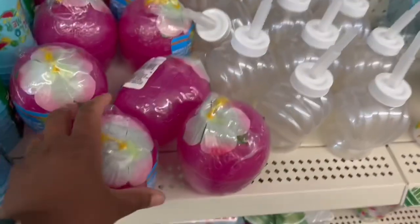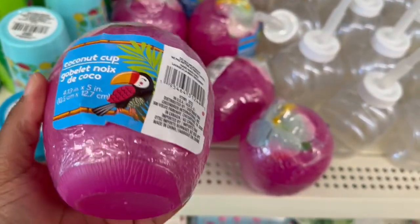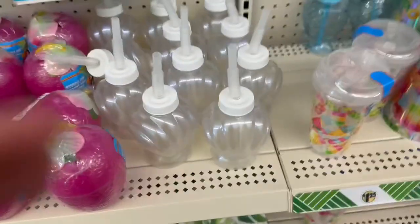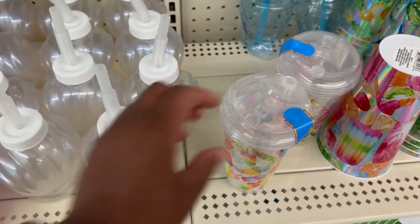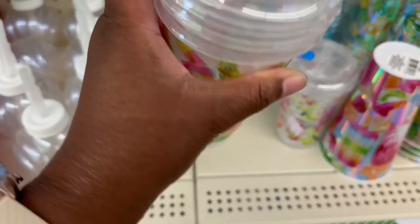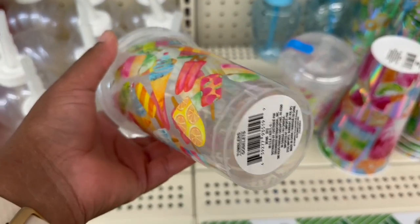Oh, it's a cute little coconut cup. Oh, I wish you could open it up to see. Oh, that's cute. Y'all know I love some cups, and my mom has like a cup fetish. Oh, these are cute. Oh, these are cute too. With the little lids, and you put a straw in it. You know, my girls probably need this.